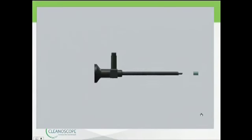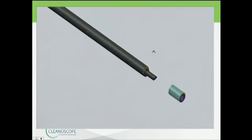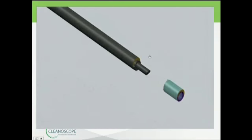Next slide, please. You flip the next slide for me. So this is a schematic of the way it's planned to be designed. I'll stop it right here. This is a standard telescope. This telescope could be 3 millimeters, 5 millimeters, or 10 millimeters. It doesn't make any difference. The tip will have to be changed in the design so that the Cleanscope device, the disposable device, can actually clip onto the telescope. I'll do that.